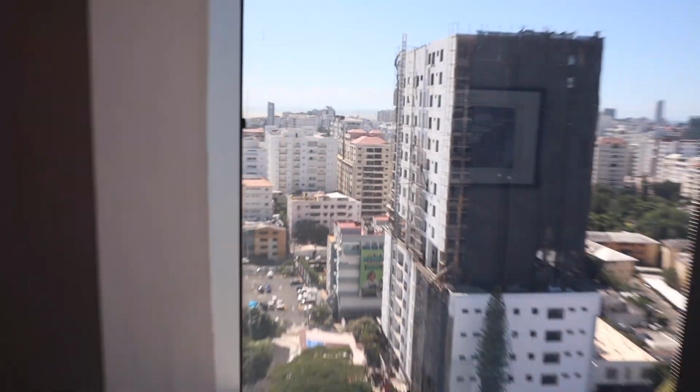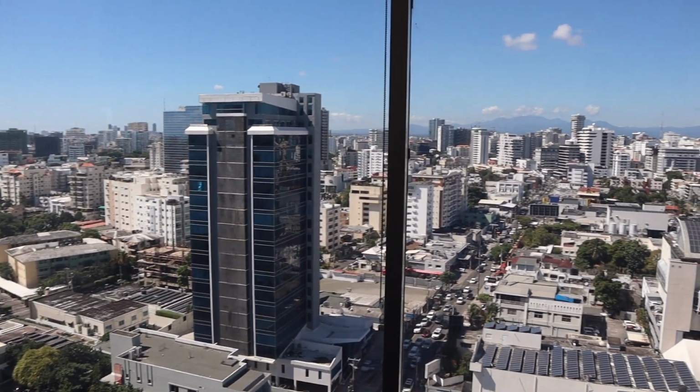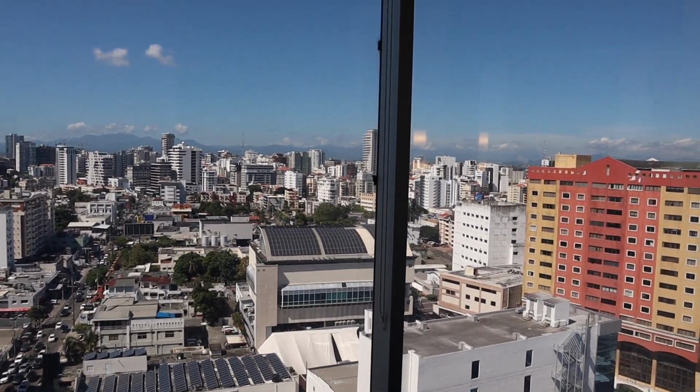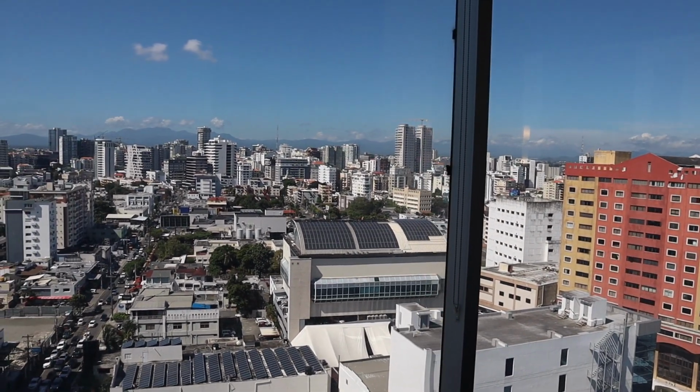Beautiful view. And the nice thing is the team takes care of the living situation completely. So it's just great to be able to come out here and just not worry about paying for a hotel room or getting my own housing. Obviously the team takes care of it. So pretty cool experience.